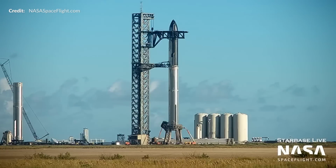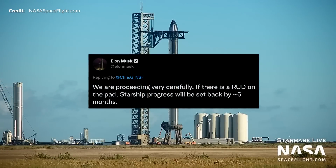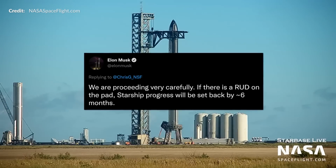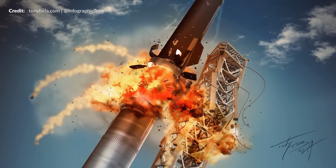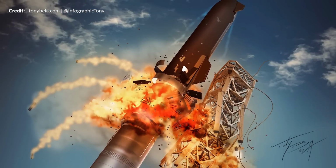Regardless, SpaceX appeared to be treating the process with all the caution that you would expect. This tweet by Elon demonstrates the caution very clearly, emphasizing that a rapid unscheduled disassembly on the pad would set Starship progress back by around 6 months. That is certainly true. We really do not want to see this behemoth exploding on the pad.